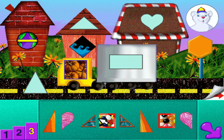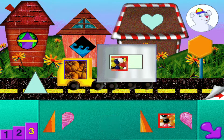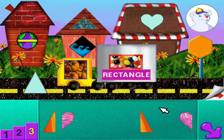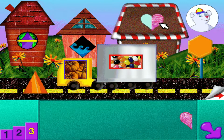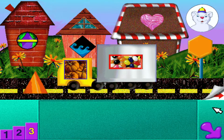It's so great to find shapes. Yes. And I am the best. Triangle. Rectangle. Triangle. Heart. You are a puzzle master. Mwah, I love you.